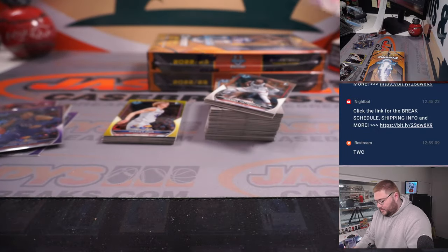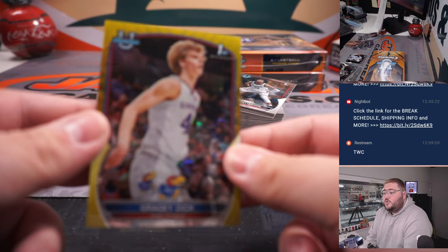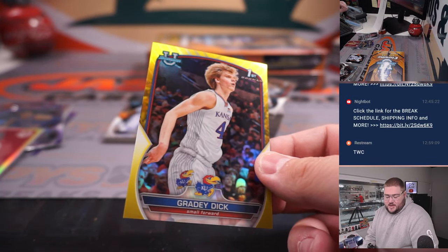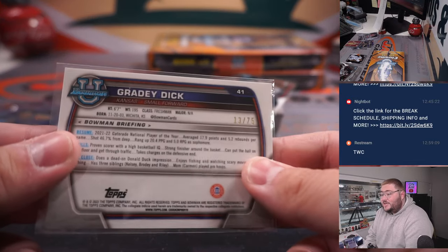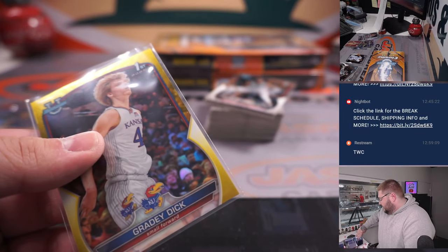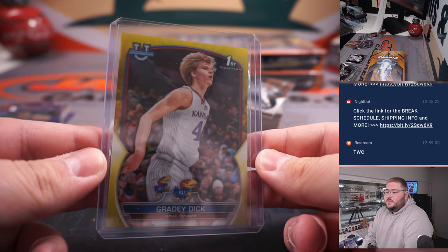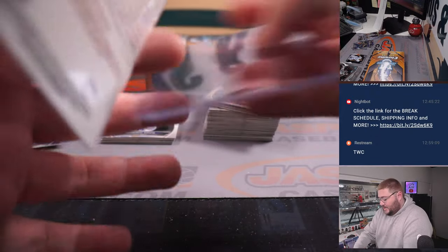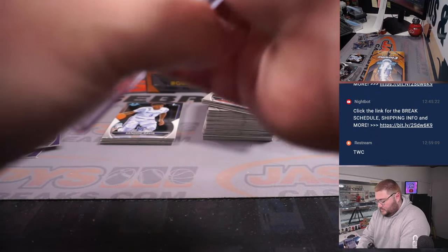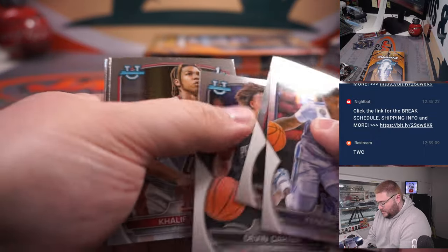Ooh, a nice one coming up. How about a yellow? Grady Dick. That's for the E plus G combo spot. Last spot, Mojo and Nathan. 13 out of 75. A lot of people have him going at 10 to Dallas. It's a good fit for them. Nice one, though. For Nathan. Some grade A Grady Dick.